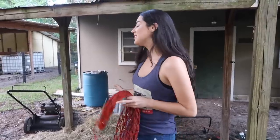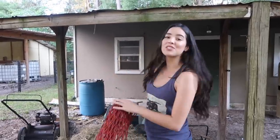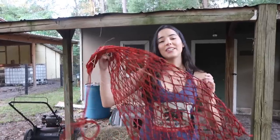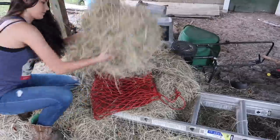Cows' hay, and we usually feed them Coastal, and we actually keep it out here so that if they're grazing and they want some Coastal, they can walk over and have some. So that's why the bale looks destroyed. In the evening though, I do put it in a hay net for them just so I can bring it into the paddock and they don't waste as much.